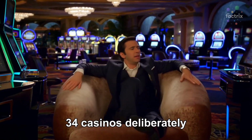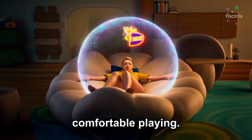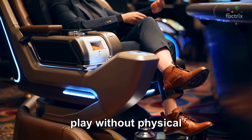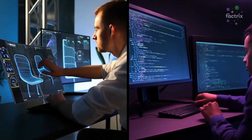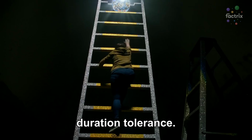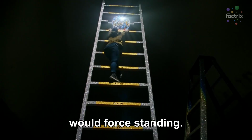34. Casinos deliberately set machine seat heights and angles optimized for extended comfortable playing. The ergonomics enable hours of continuous play without physical discomfort prompting breaks. The seating design has been scientifically tested for maximum duration tolerance. The positions prevent back pain or leg cramping that would force standing.